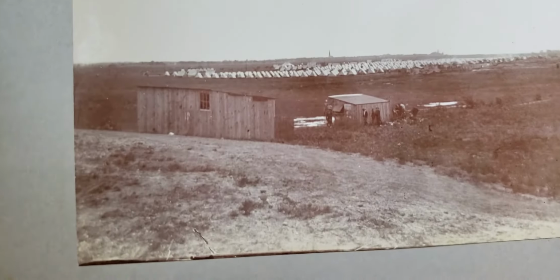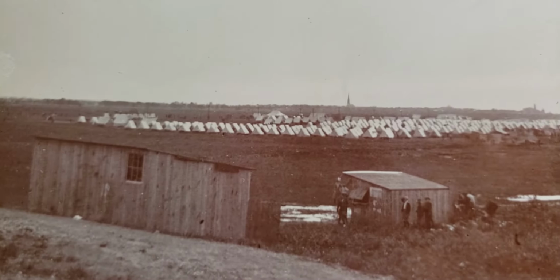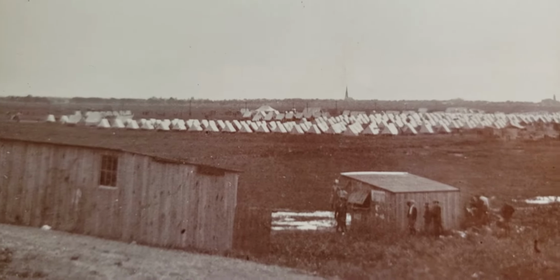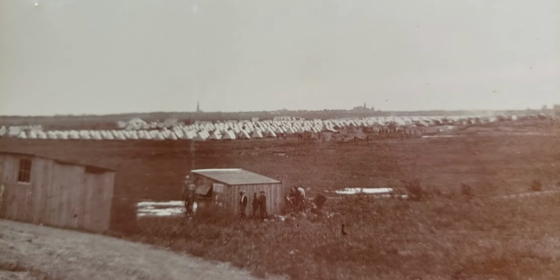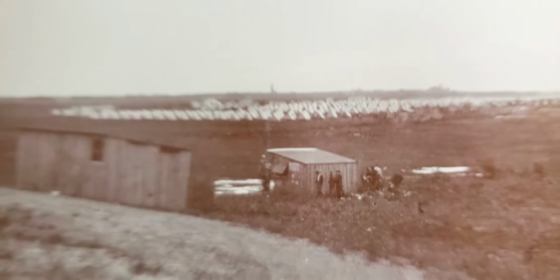Again, we have what appears to be a military camp of some sort, with loads and loads of tents. Look at all these tents. And some soldiers over there.